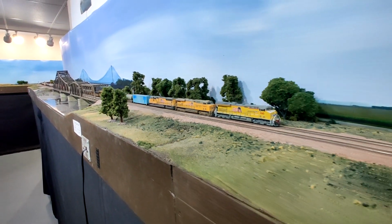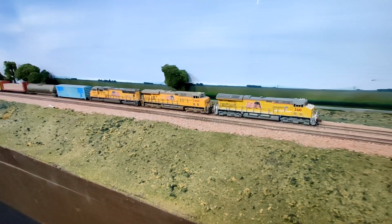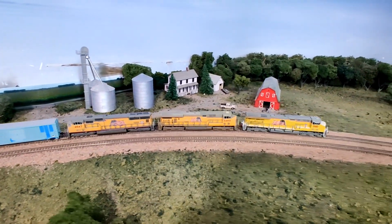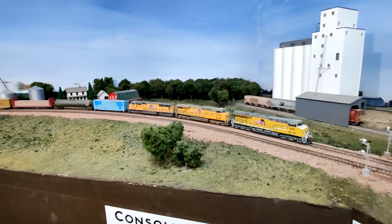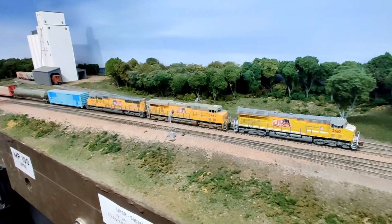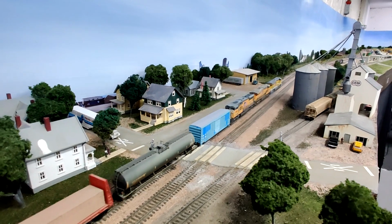And here we see a manifest train crossing the Mississippi River and approaching Franklin Grove. So we'll get a first overview of what has taken place here in the Franklin Grove area. First of all, I did some work on the farm, as you can see. Put in some gravel and some vehicles and some figures. That's just on the outskirts of Franklin Grove. And then you have Consolidated Grain and Barge. I did a little bit of work there, but most of the work has been done here in Franklin Grove itself, as you see the manifest train traveling through Franklin Grove.